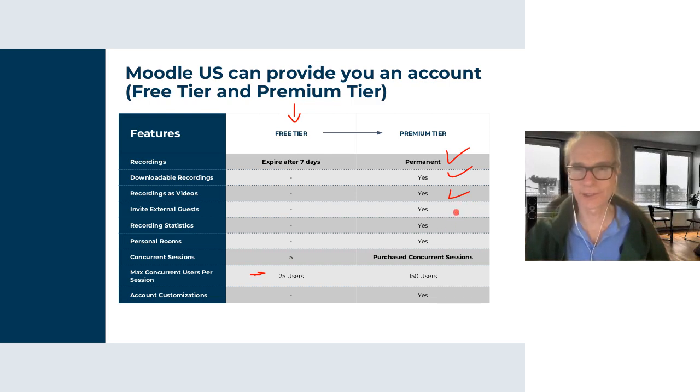Recording statistics, invite external guests, personal rooms, which is external access, and reach out to MoodleUS afterwards if you're interested, and they can tell you about the pricing as well. And as Nick alluded to, they have some specials.